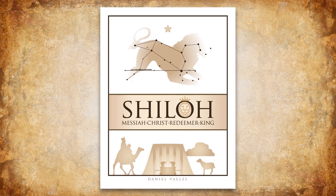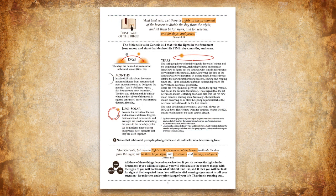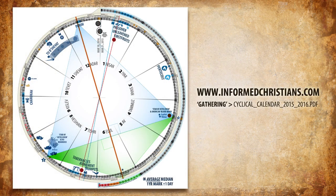And now is a good time to also review the Shiloh booklet and understand how God gave us the lights in the firmament for signs, but to also indicate the seasons and the time. And when we consider all 3 of these aspects together, then we have an incredible understanding of the time that God is drawing our attention to. We have an understanding of the time. We have an understanding of the lights in the firmament, which also shows us signs. And all 3 of these come together to show us we are at a very important time.